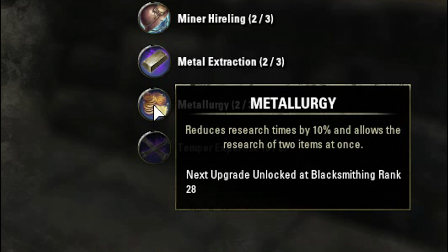And you might think 10%, meh. But when it comes down to the last researching trait, which takes like a month or something like that, or a week, reducing it by 10 or 15% is, you know, like a day or something. It's a huge difference.